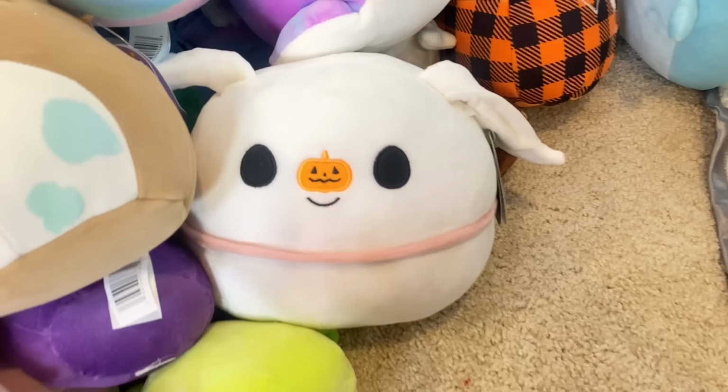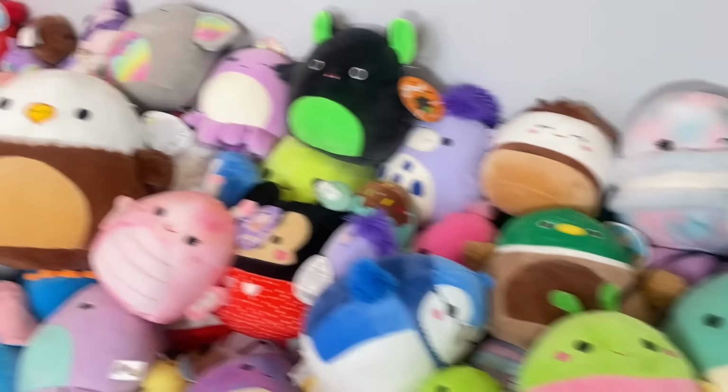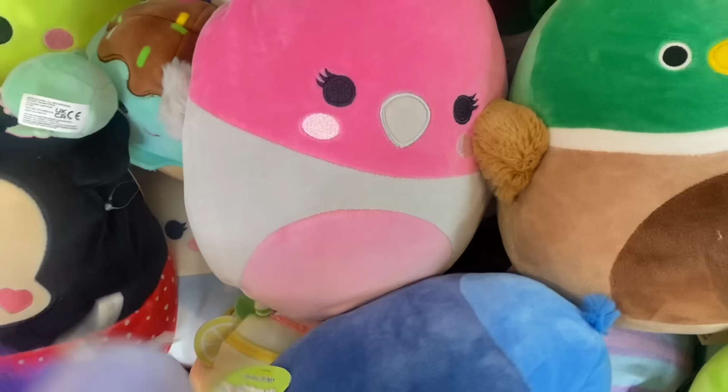Scattered throughout my collection, I have all the characters from the Nightmare Before Christmas movie. That's Zero. There's Sally Stitches over there. And let me know if you see any of the other characters scattered throughout this video. There's Oogie Boogie. I have a ton of bird Squishmallows, as you could probably tell.